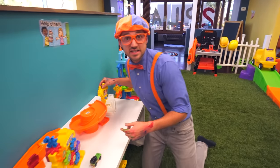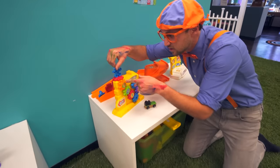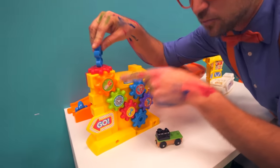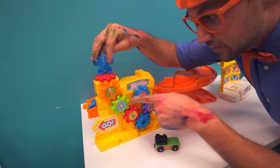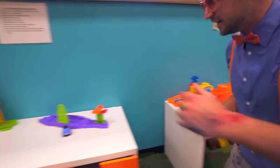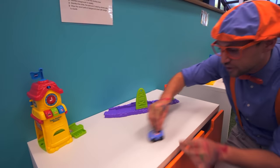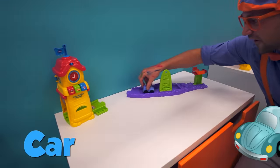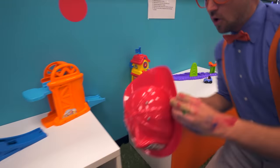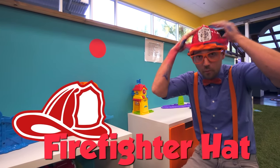Whoa. Check this out. Whoa. Pretty cool toys. Look. Has some gears. When you turn this one, it turns that one. And when that one turns, it turns that one. And when that one turns, it turns that one. Whoa. So cool. Ooh. What's this? It's a car. Whoa! Ooh! And what is this? Whoa! It's a firefighter hat. Whoa, pretty cool.